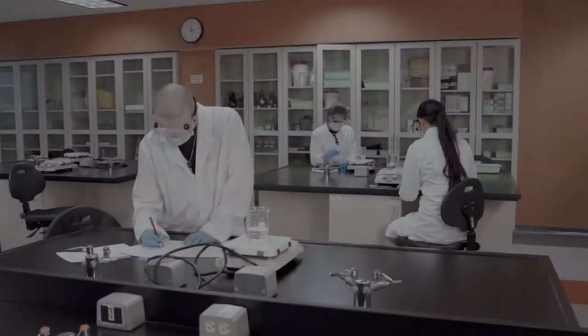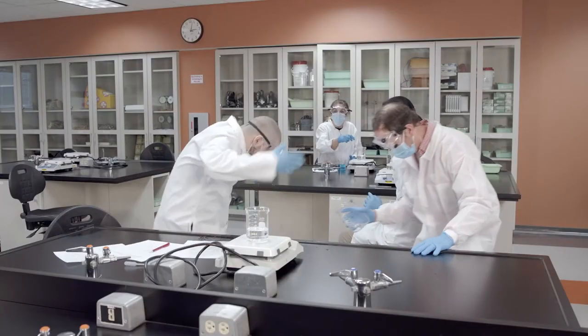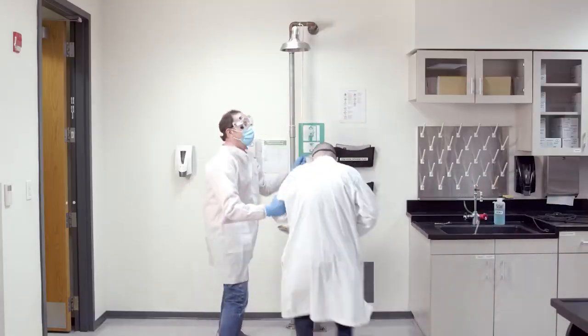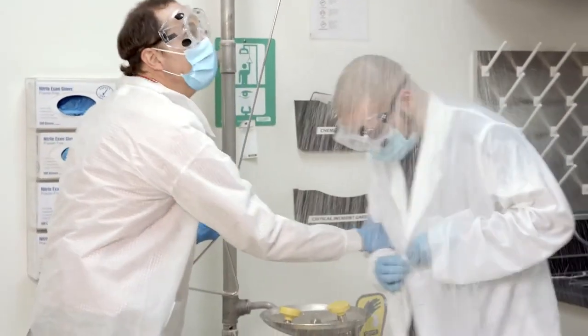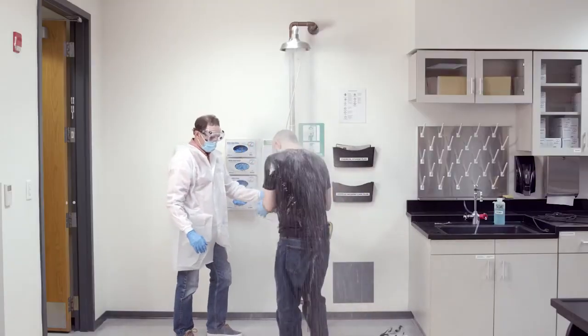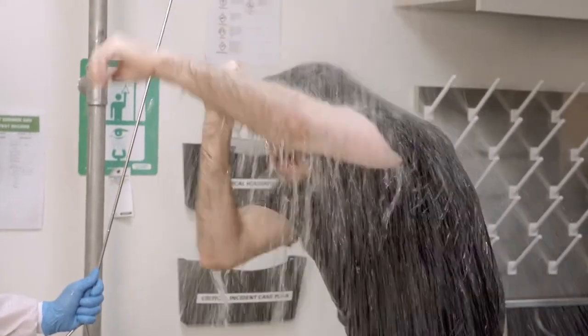If a chemical spill occurs over a large portion of the body, it will be necessary to use the safety shower. Move immediately to the shower and begin removing contaminated clothing. If you are in the lab with someone who needs to use the shower, assist them. Let the water flow for 15 minutes to fully rinse your skin to remove the hazardous material.